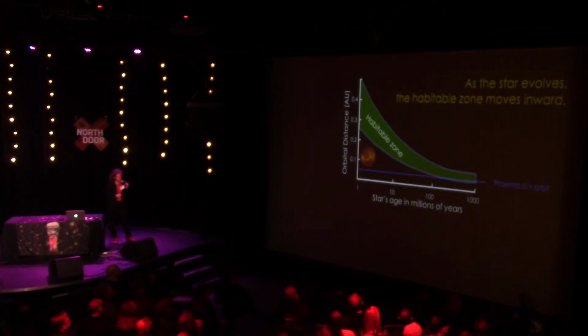Right, there's another thing to consider. When I did mention age, the habitable zone actually shifts with time, and shifts rather slowly for a low mass star. You can see the orbital distance here, and Proxima Cen's current orbital distance is here, very, very close in. Remember, I said 0.05 AU. But the habitable zone changes because the star is evolving. So we have to consider all these things.